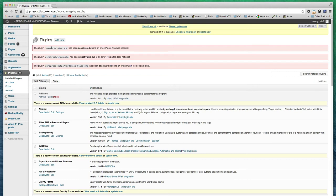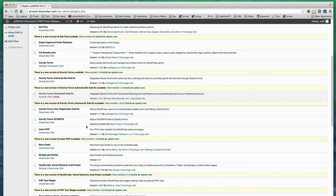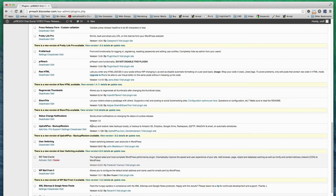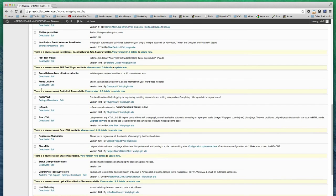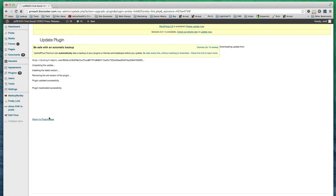And once you move plugins out of the way, you'll get these little warnings here. Plugin file does not exist. And I think if you just hit reload here, it should clean those up. All right, so let's go to, where is this pretty links thing? Because I think it was out of date. Pretty Link Pro. Okay, so I'm just going to bite the bullet here and update this plugin.